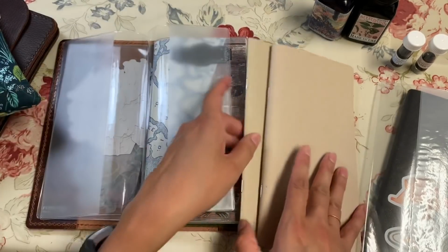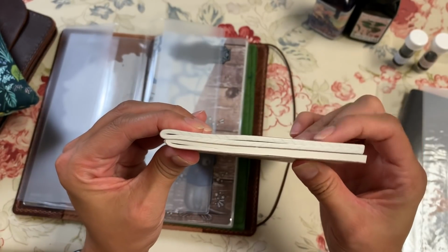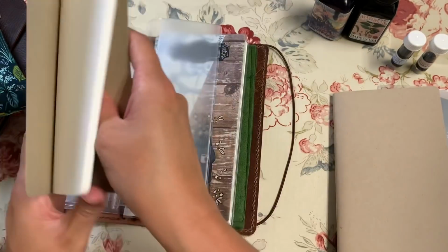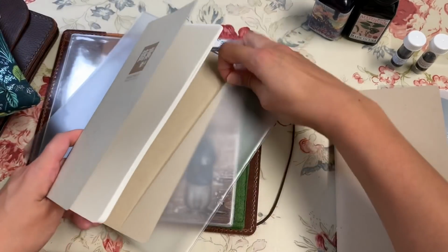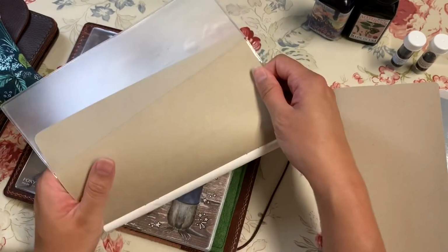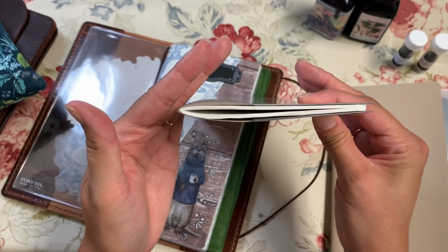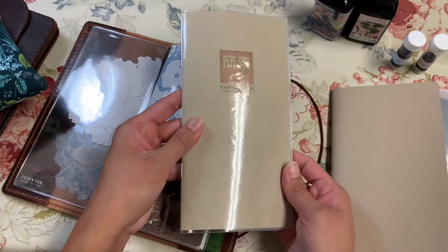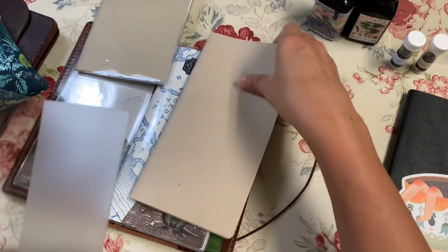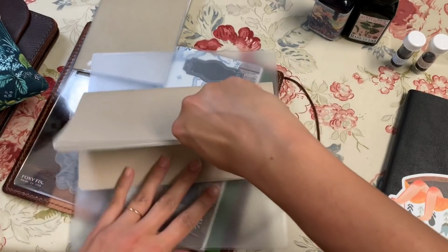All right, so here is the Kanso Sasshi, and let's see. Yeah, the Paper Penguin Co. back here is a little bit thicker because it has like 40 more pages, I think. So this is going to fit perfectly in here. All right, there we go. So that is a very perfect fit. And I'm so excited about having this option for a clear cover. So this one is slightly thicker, but because it does seem like there's a little bit of wiggle room in there, I'm pretty sure an extra 40 pages will be just fine.